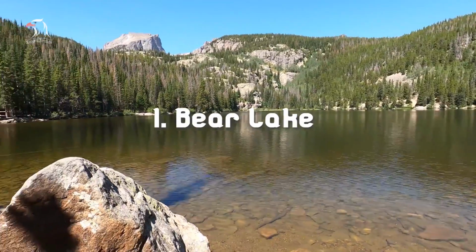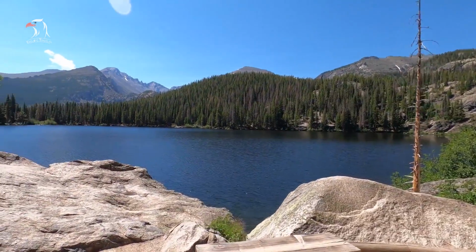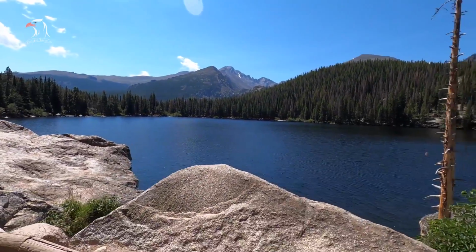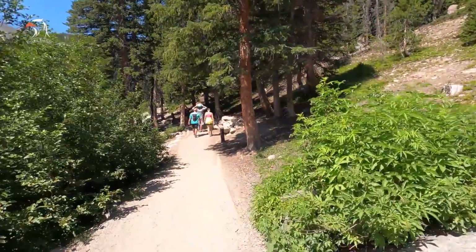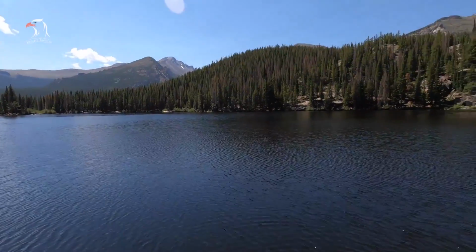Number 1. Bear Lake. This is the shortest, most popular hike in Rocky Mountain National Park. Literally, it's a flat, beautiful, easy walk in the park. The entire hike is less than a mile in length, making it great for all ages and ability levels. This trail is not paved, it's a gravel trail for most of its length, but it is considered handicap accessible.